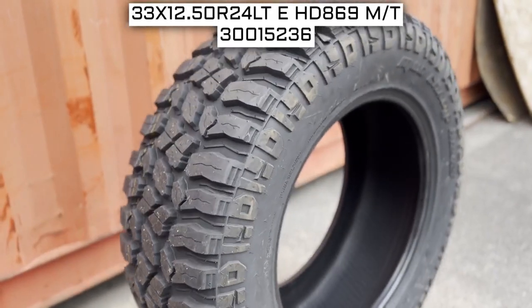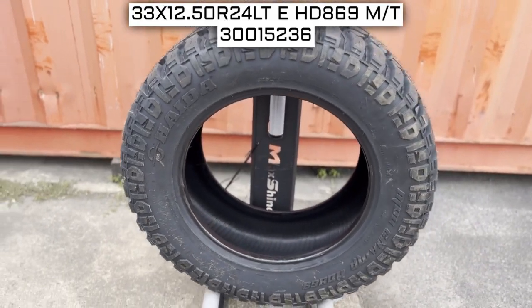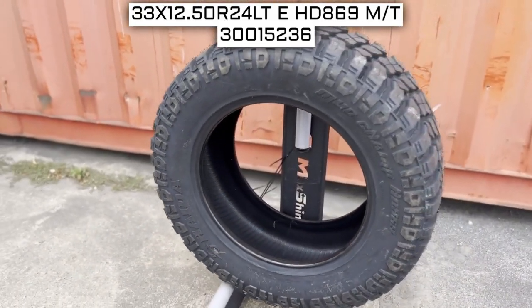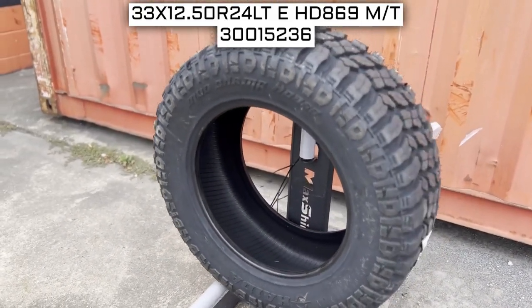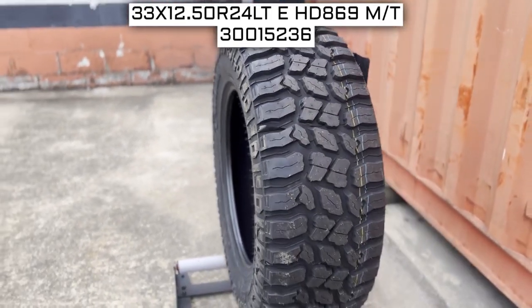So to start, we will look at the tire size. This is one of the most important parts, if not the most important part of your tire shopping journey, because if you order the wrong size, they more than likely won't work on your vehicle. This tire size should be showing on the screen right now.